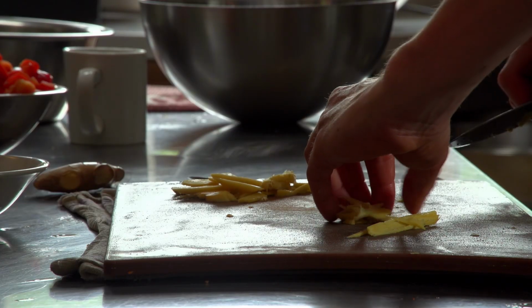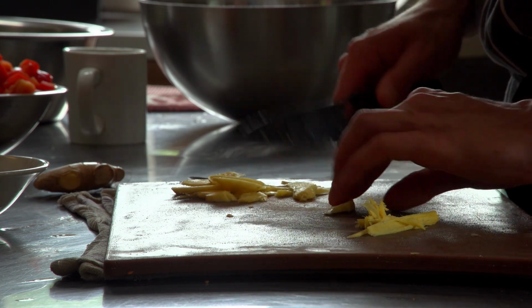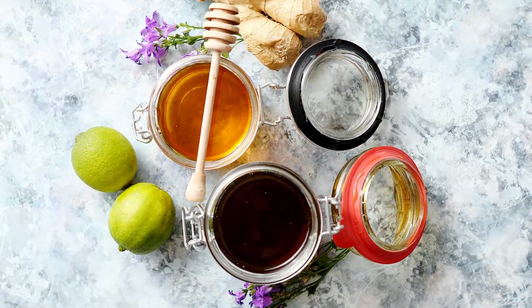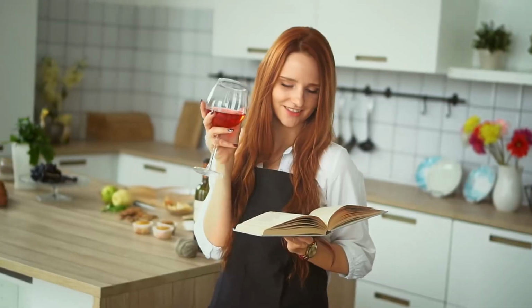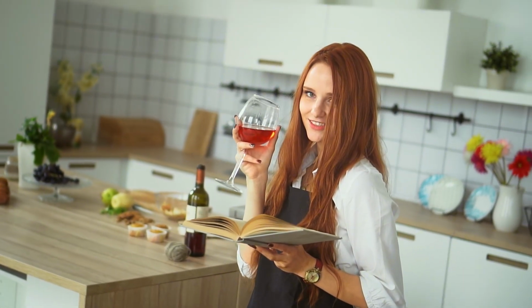One of the simplest ways to reap ginger's incredible benefits is by brewing it into a robust cup of tea. With just a few slices of fresh ginger or a pinch of ginger powder and warm water, you can create a delicious drink that not only warms your body, but also protects your cardiovascular health.